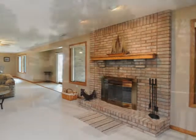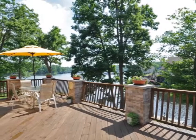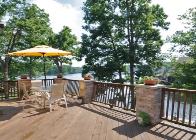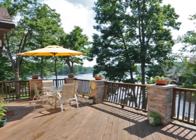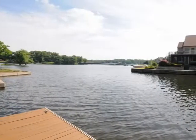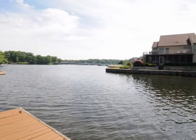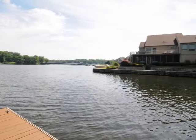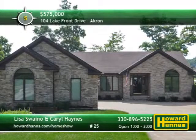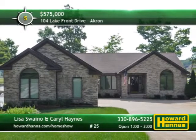and a home office. Sliding doors in the kitchen permit egress to a deck with a built-in gas grill, facing a lush yard with flowers, pillars, landscape lighting, and brick walkways. Take advantage of a boat dock and 103 feet of frontage on Portage Lakes, or enjoy the community's park, playground, and tennis courts. Examine it all to your heart's content at today's open house with Lisa Sueno and Carol Haynes.